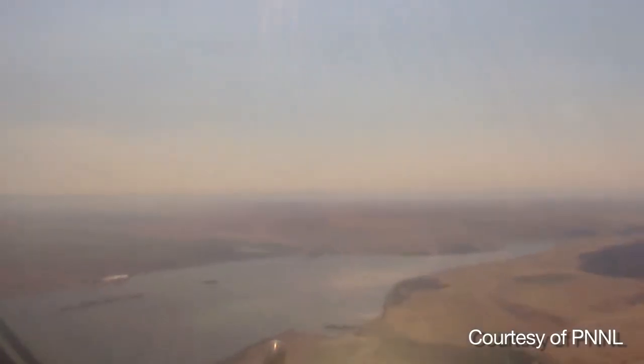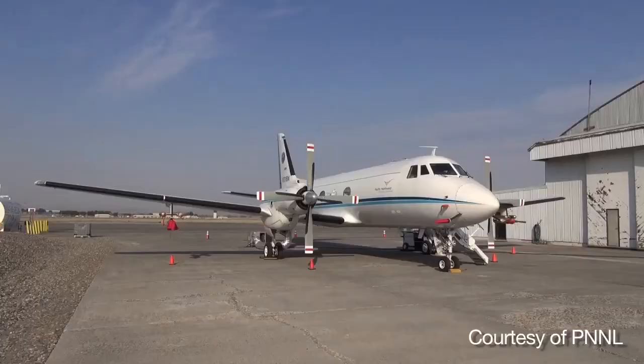It's a bumpy ride for Pacific Northwest National Laboratory researchers. They're collecting smoke samples from directly above wildfires to see how it's affecting the climate. Over the fires, normally we actually will sit down because as you go right over the top of the fire, there's a lot of heat coming off that, and you get a very big bump. That's where all the science is and all the data is at, and that's where we need to be.